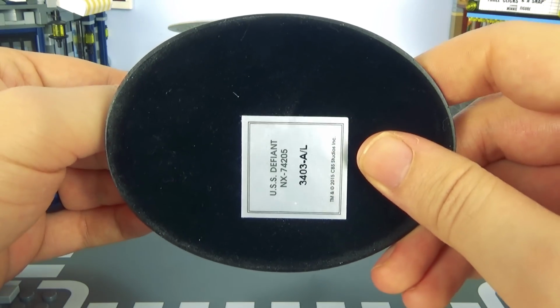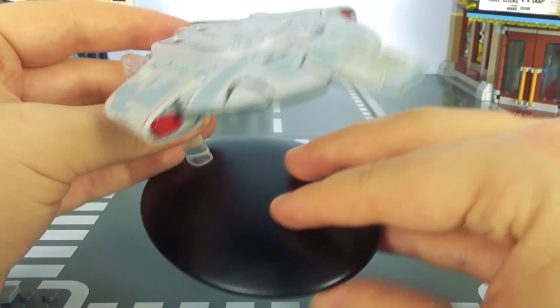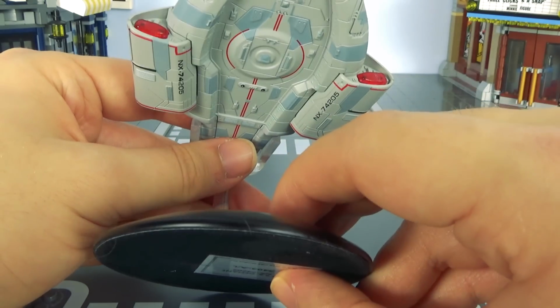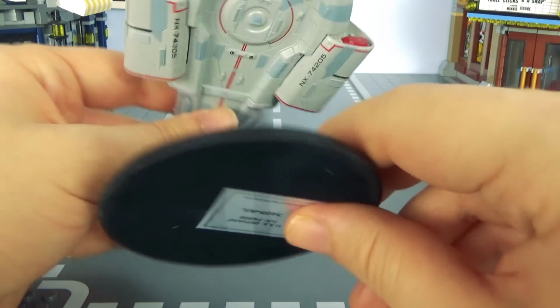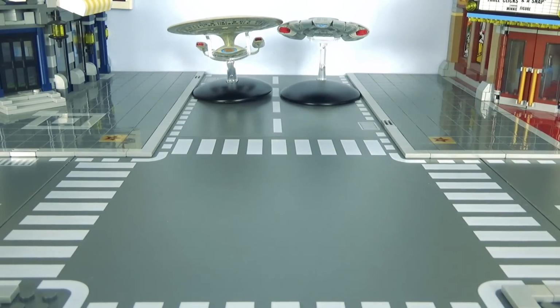This banner here says it's the USS Defiant, NX-74205. I had literally no idea that was its number. But there we go. Yes, and you can see that it's a lovely little thing. Yeah. It's a lovely little ship. Over there you go. Sorry about that little bump. What should we look at next? Let's have a look.